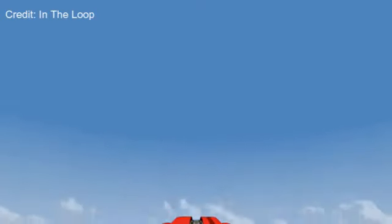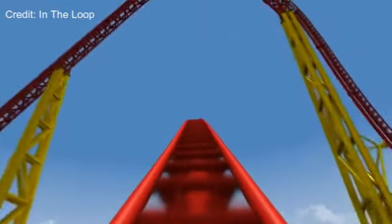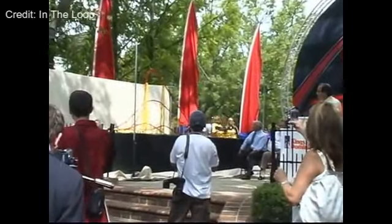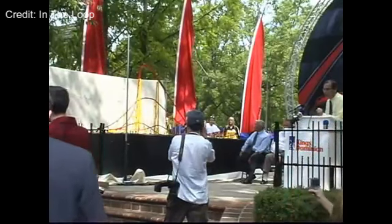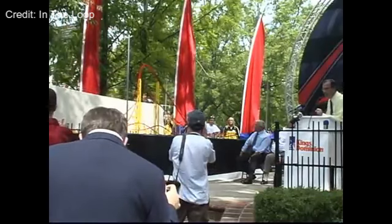Standing at 305 feet tall and reaching speeds of up to 90 miles an hour, it was the second Giga Coaster to be built in North America, following Millennium Force at Cedar Point, which was built in the year 2000. The $25 million investment was the largest of any ride in the park's history. Intimidator 305 was considered by amusement park enthusiasts to be one of the most anticipated new roller coasters of 2010.